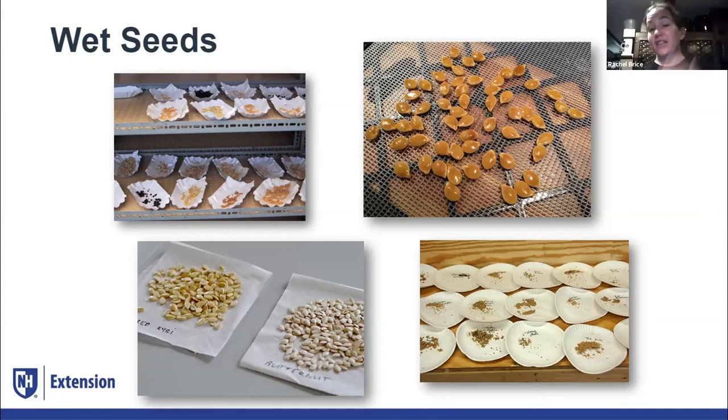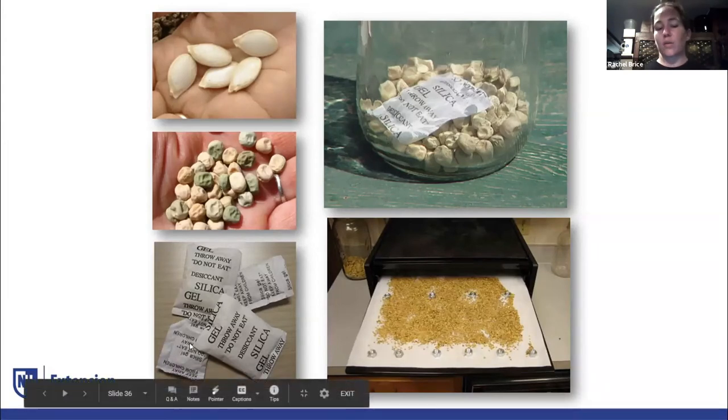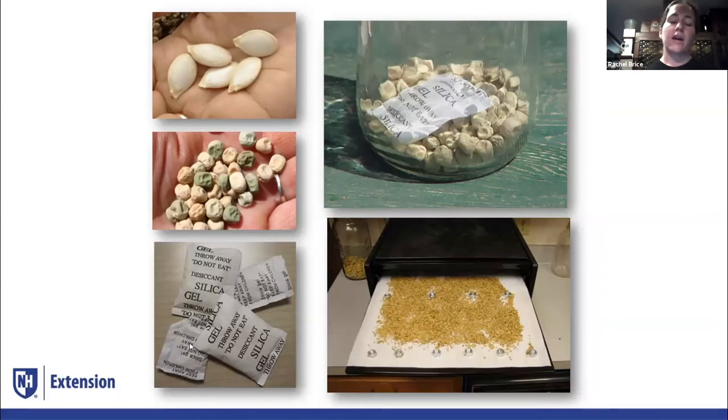So you want to make sure they get super dry before you store them, because if you store them with any moisture, that too can increase the chance that a mold or fungus could take up residence in your seed store. So you can either use silica gel packets, which are fairly easy to find online. You can also use powdered milk. So you can make a little packet with a paper towel or a tissue and some powdered milk and put that into the glass jar with your seeds.